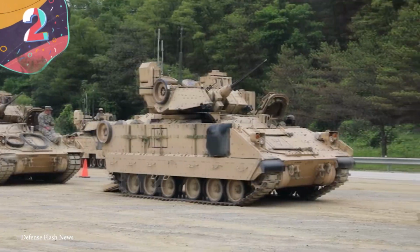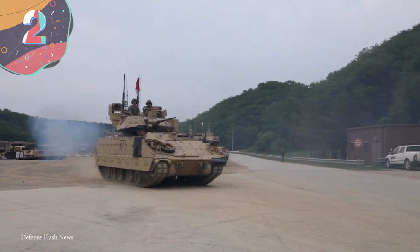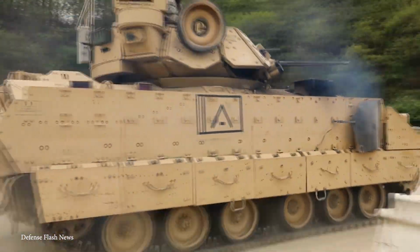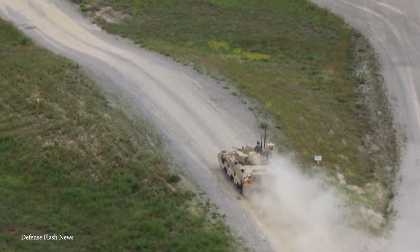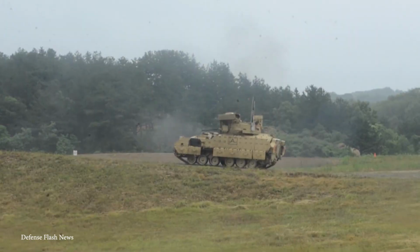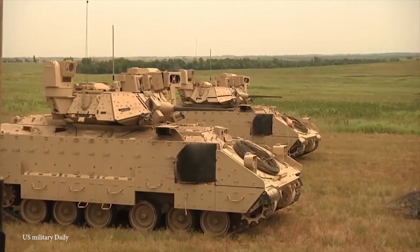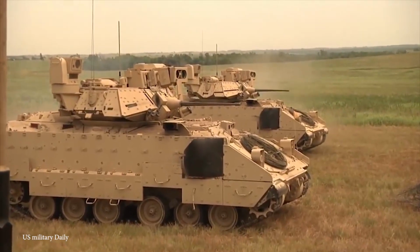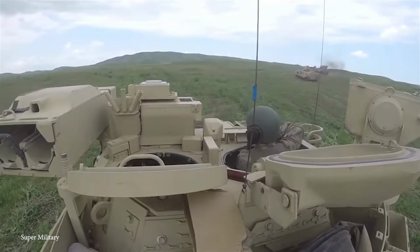Number 2. M2 Bradley Fighting Vehicle. The folks at BAE have given us plenty of versions of their Bradley fighting vehicle, better known as the BFV. But there's one in particular that really takes the cake, the M2. The M2 BFV is a nasty brute, and you better hope that if you do see one of these big and insane military vehicles, that it's here to help you out of a tight spot. The M2 model can hold and transport up to 10 soldiers, so it can get you out of the hot zone or show up with the cavalry to turn the tide.